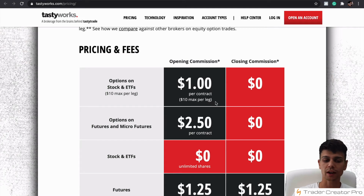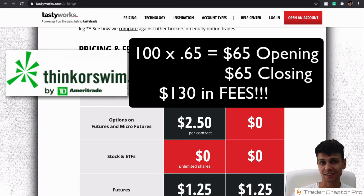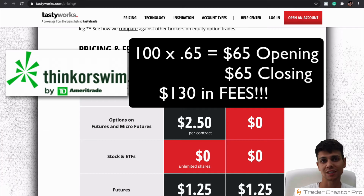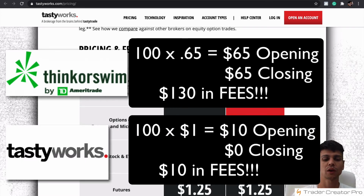A little while back, I used to always be day trading SPY, and buying about 100 contracts at a time, and paying 65 cents on TD Ameritrade really adds up. You get $65 to get in, $65 to get out. And then I started using TastyWorks, where I would be buying 100 and my max would be $10. So when I was buying 100, it was only $10, and then it's free to get out. So $10 total in the entire trade versus the $130 in TD Ameritrade. So they have the best fees when it comes to the options.